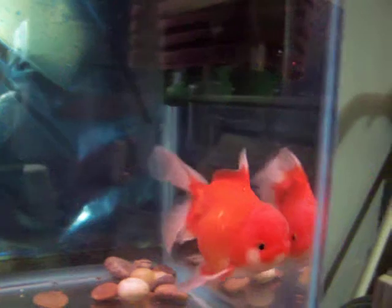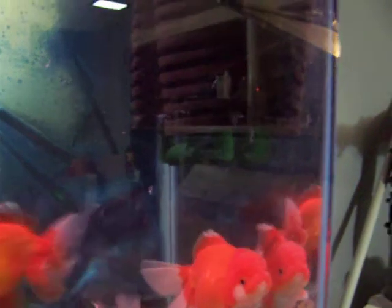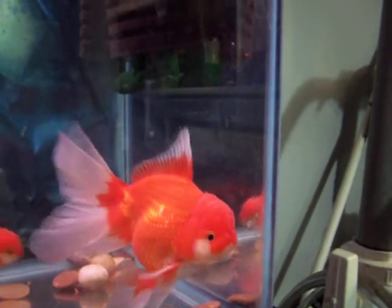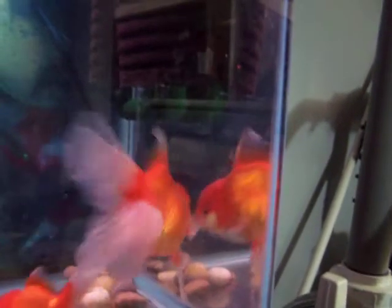Now here's the catch. These two are so nice. I'm not real positive that I want to get rid of one of them. I think I may have to keep them both for a little while longer. My preference right at this point is towards this fish right here. She is a beauty.